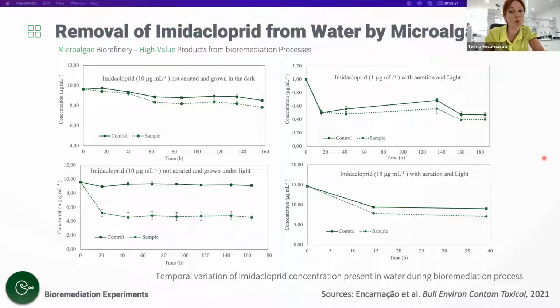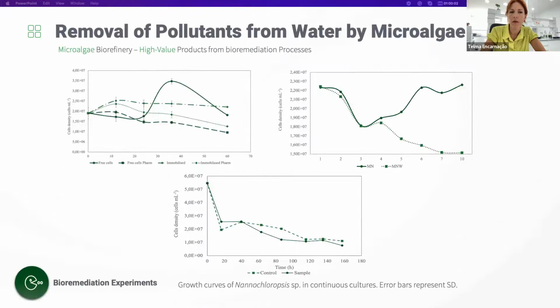The aeration affects the removal of pollutants. The removal of pollutants from water is, to some extent, enhanced by aeration, as we can see here with the control group. Also, in the HPLC chromatogram, the appearance of additional and unidentified peaks suggested that the biotransformation of imidacloprid might occur. Quantitative data regarding compounds in the industrial wastewater is not presented here because this is still ongoing, perhaps on RESIM 2023. The effect of pollutants on the microalgae population was evaluated.